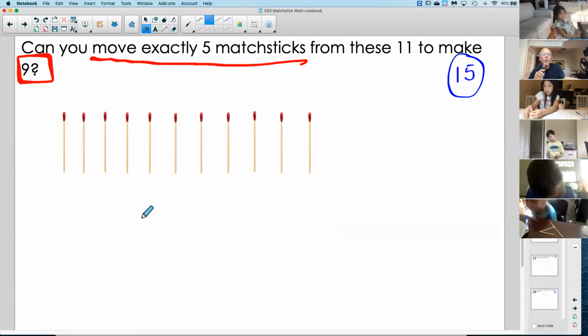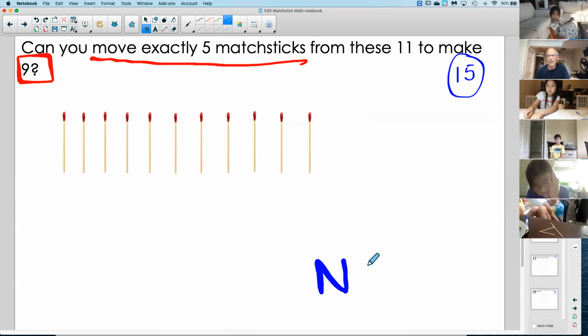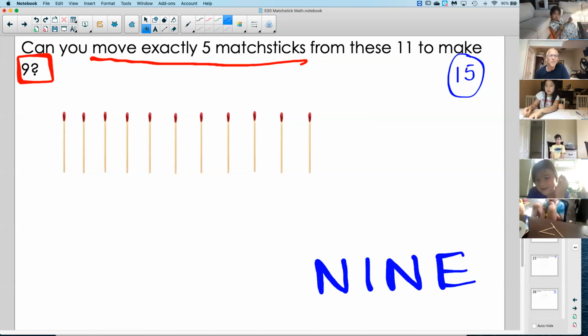And I just want to tell you that I have 2 students, and guess what their last name is? Do you want to see what their last name is? Yeah. Their last name is 9.